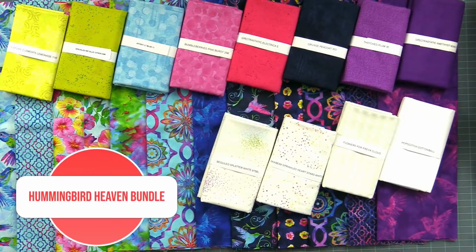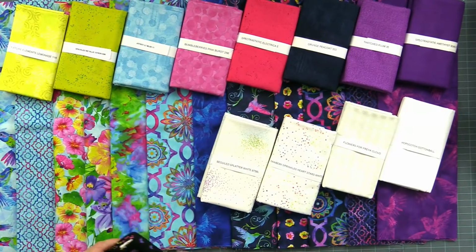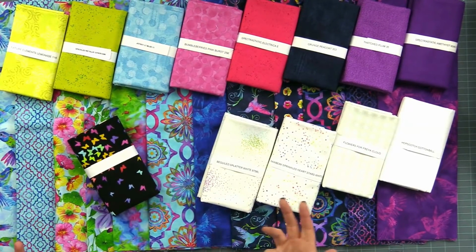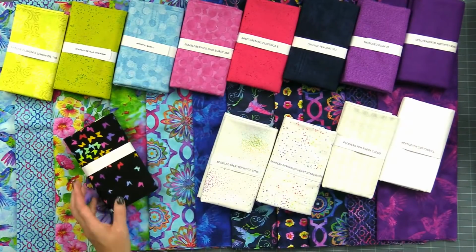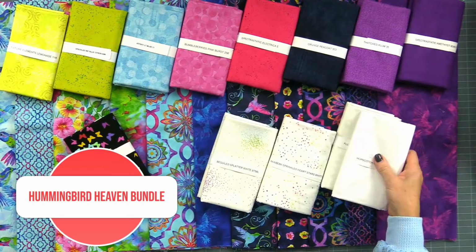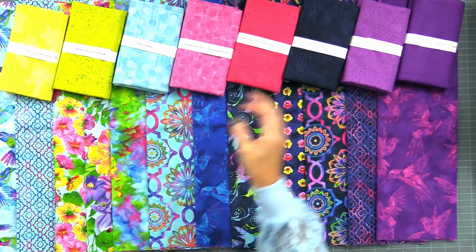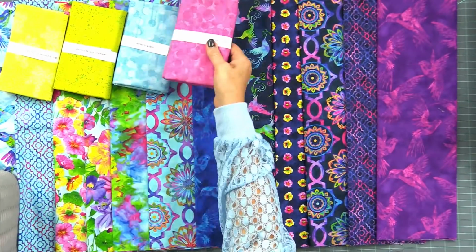If you wanted to throw in another color that would work really well, then of course we know hummingbirds and butterflies are friends. So I thought this Rainbow Sprinkles and the Butterflies Black would be really cool to use. If you wanted a border or something, this would really kind of set it off with that print. So this is Hummingbird Heaven. Really pretty, bright, and fun. And I know all of you love hummingbirds. Whenever we've had hummingbird bundles in the past, they usually disappear really fast.